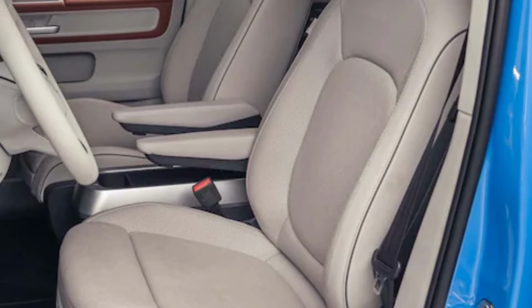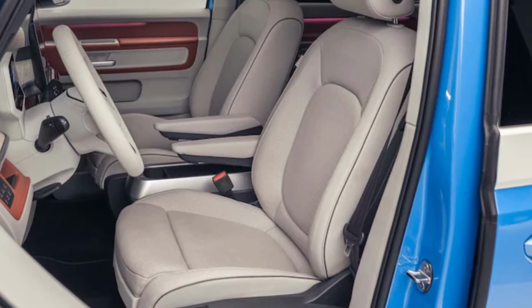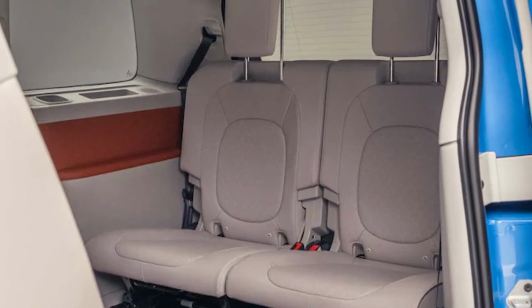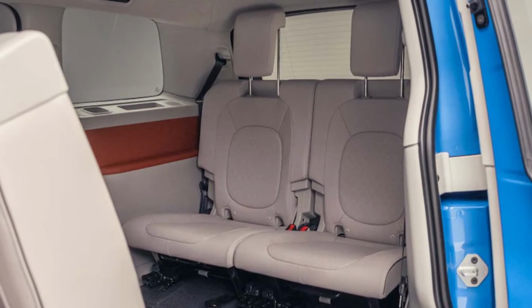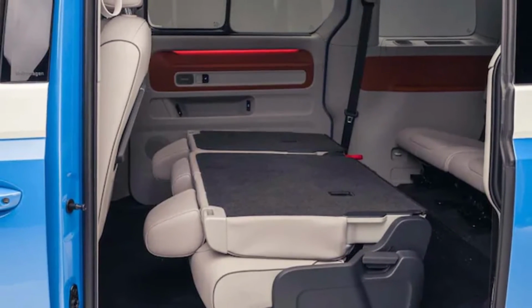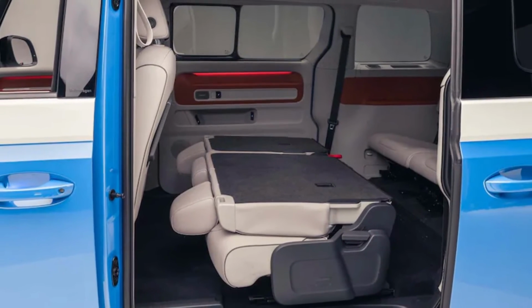Seating and interior room. Volkswagen has yet to announce interior specifications for the 2025 ID Buzz, which will only be offered with a long wheelbase and 3 rows. Seating for 7 is standard, and seating for 6 is available with captain's chairs. Volkswagen says both the second and third rows can fold flat. The third row seats can also be removed from the vehicle entirely.